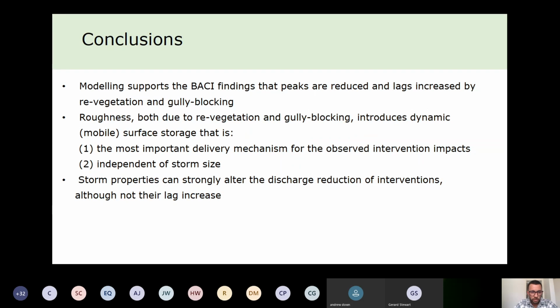So in conclusion, the main conclusion of this presentation is that the modeling supports the BACI findings, and that peaks are indeed reduced and lags increase following re-vegetation and gully blocking, and that roughness due to re-vegetation and gully blocking is the primary driver of the observed impacts by increasing what we call the dynamic or mobile surface storage. And this surface storage is the primary delivery mechanism of these interventions, and that does not vary with storm size, as we saw in the previous plots, where the role of the shear velocity in reducing the peak and increasing lag time was always very important, independent of storm size.